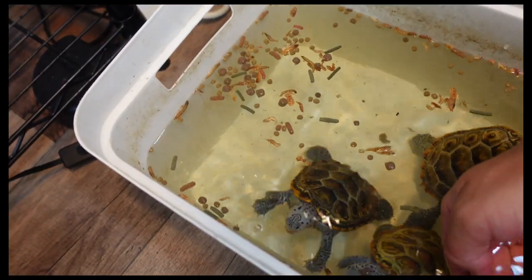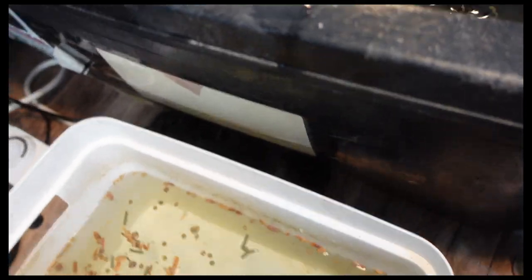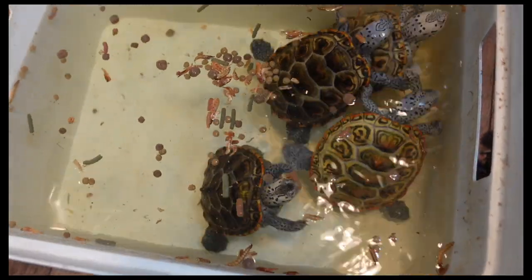Another freaking fish, and I just caught it by hand. That is going back in. Stop coming in the feeding enclosure. And now we leave them to eat for an exorbitant amount of time.